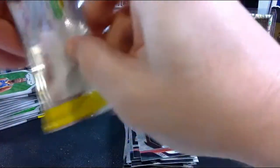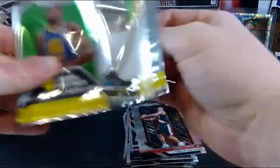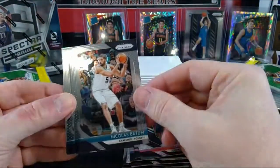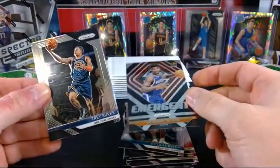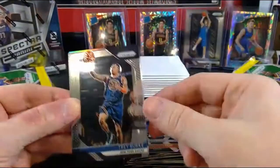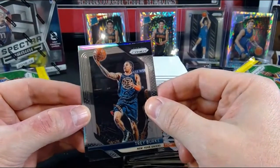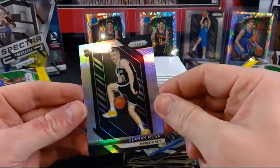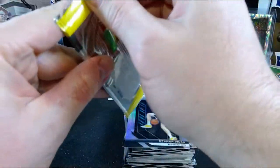Man, there's a lot of packs in these, huh? Silver, okay. We got Trey Burke. We'll go from the back, though. Nicolas Batum. This is a DeAndre Ayton emergent. I think he's what, number one overall pick? Come on, rookie. Oh, rookie card. What do we got? Let's just go quickly. Ah, Sanan Musa. Does he even play still? In the United States, I mean?